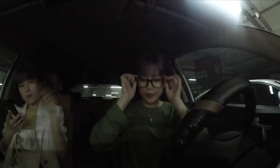I think my driving skill is getting better and better. Look at this parking. I did it so well. Okay, cuties, let's go.